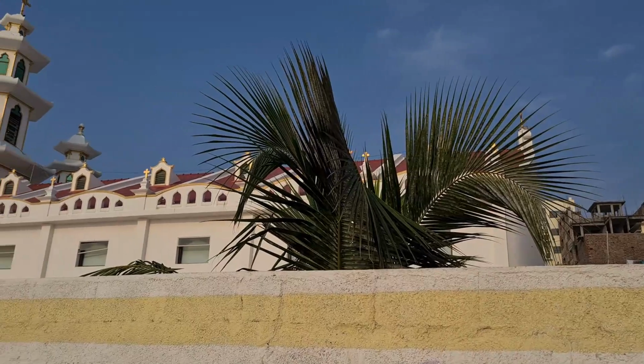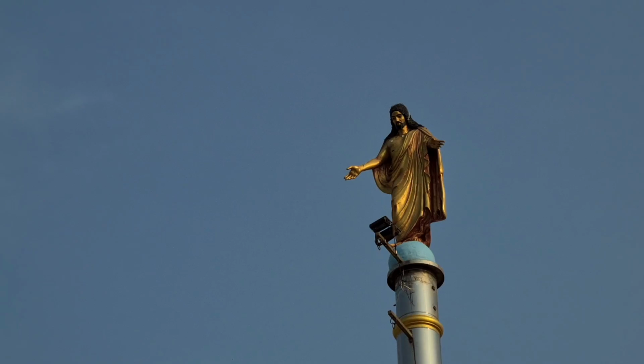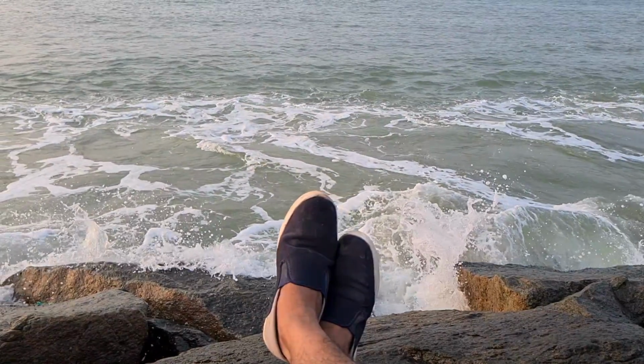Where the Arabian Sea and the Bay of Bengal merge together to form the Great Indian Ocean. There you have it, the perfect sunrise at Kanyakumari. So there are some good tourist destinations around Nagercoil, like Thiruparappu Falls, Padmanabhapuram Palace and a Jain temple.